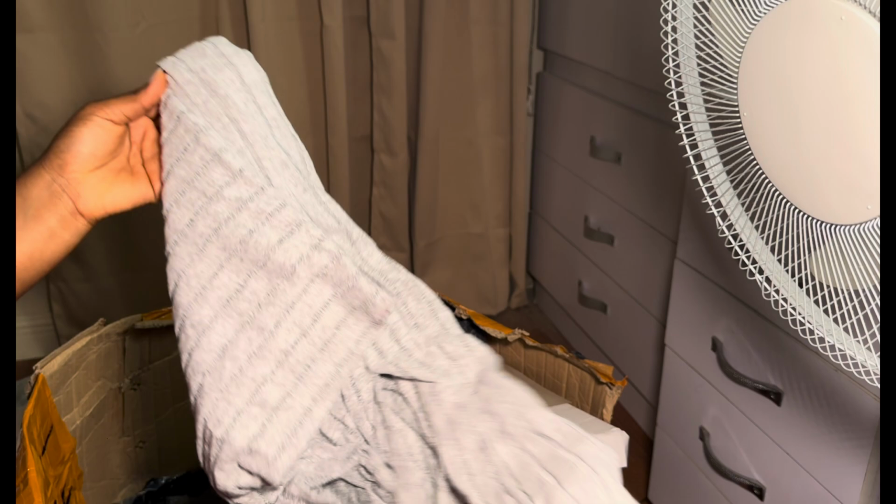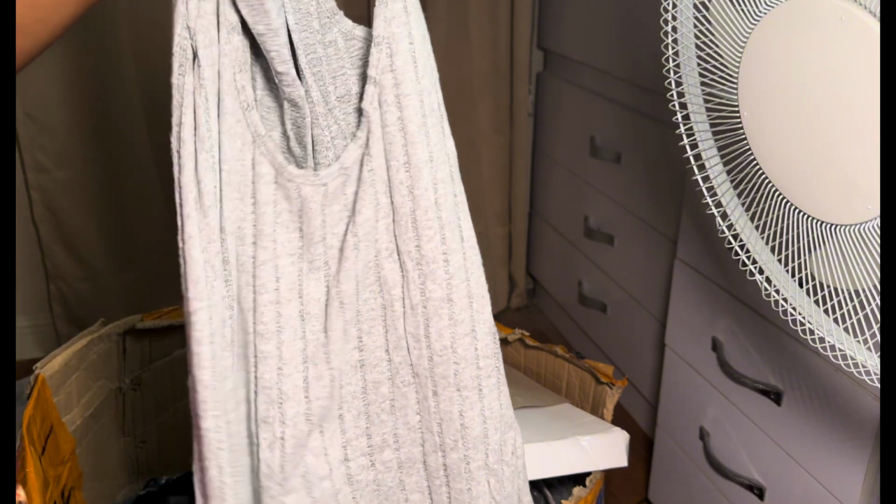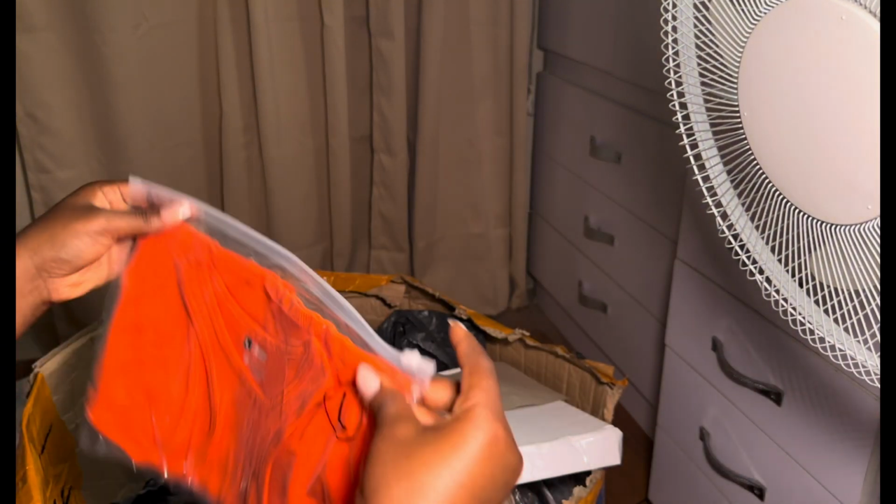So this is another gown. I don't really like this fabric, so I initially got this gown in green color and I didn't like it, but somehow I still accidentally ordered it in this color again. But it's fine, I'll just wear it at home. Probably tops. Yes, they are tops. I'll just show you what it looks like.